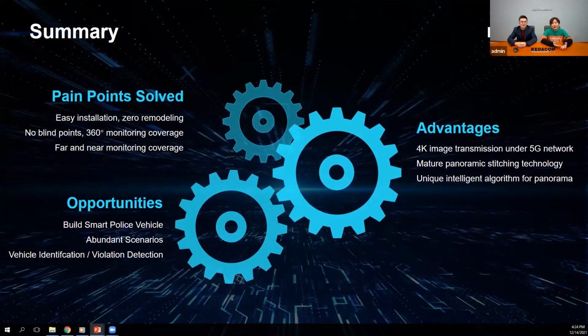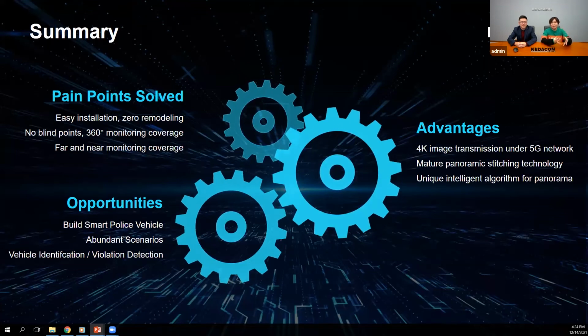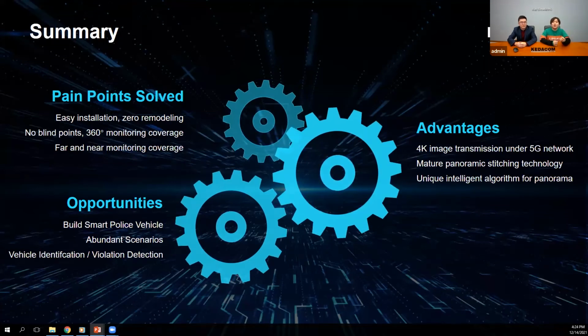So now, let me summarize today's topic for you. First, the Panoramic PTZ solves the main problems of traditional vehicle systems, like remodeling the vehicle and not covering the full range. It has an integrated design and is easy to install. There is no need for vehicle modification, and it is capable of 360-degree full coverage monitoring with no blind spots. Second, the product supports 4K image transmission on the 5G network, mature panoramic stitching technology, and a unique intelligent algorithm for panoramic views. Third, there are huge market opportunities, as police in different countries plan to build smart police vehicles. The panoramic PTZ has abundant application scenarios, such as suspected vehicle identification and parking violation enforcement. It can bring great value to our customers.